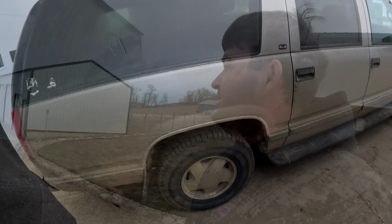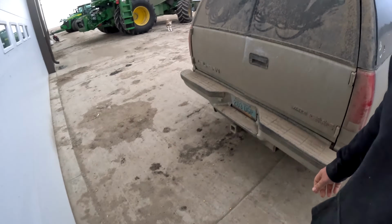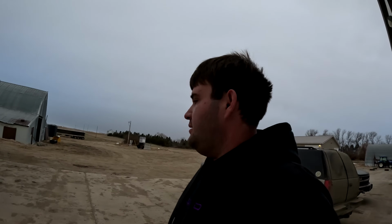I love it. We have a flat tire again. Always something. Oh, we also got a locked door, because of that dog, she always opens the door and helps herself in. Yeah, you.